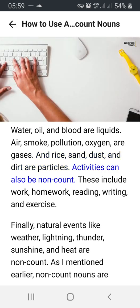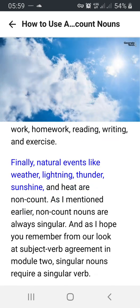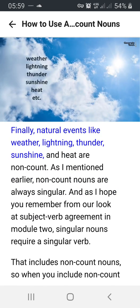Activities can also be non-count. These include work, homework, reading, writing, and exercise. Finally, natural events like weather, lightning, thunder, sunshine, and heat are non-count.